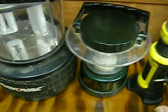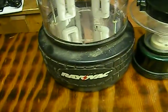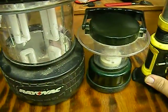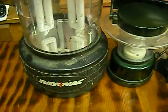This one does, let's see, 3 volt, 4.5 volt, 6 volt, 7.5 volt, 9 volt, or 12 volt in both polarities. So this is a good multi-adapter. I have actually 2 of them. One I keep in my truck, and then one I keep in my bug out bag.